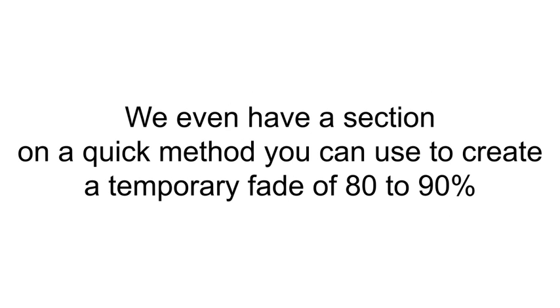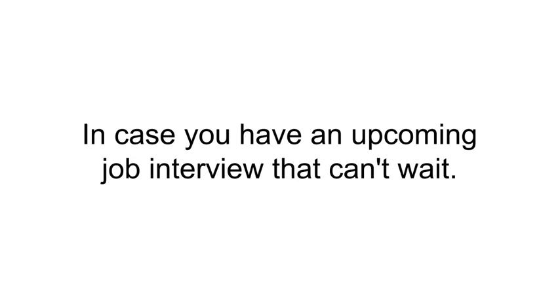We even have a section on a quick method you can use to create a temporary fade of 80 to 90%, in case you have an upcoming job interview that can't wait.